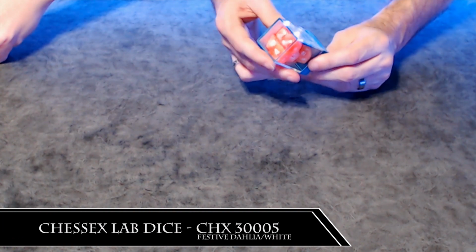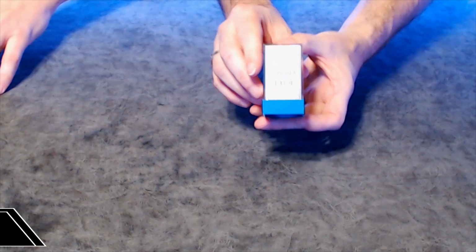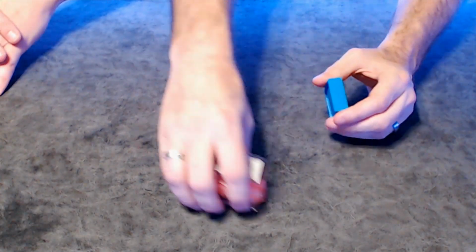Yeah, whatever. Why not? This next one is CHX 30005, Festive Dahlia with White. Another festive set. I was kind of hoping they would be like the Black Dahlia. Yeah, right. Those dice are killer.